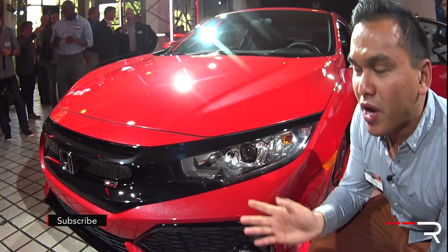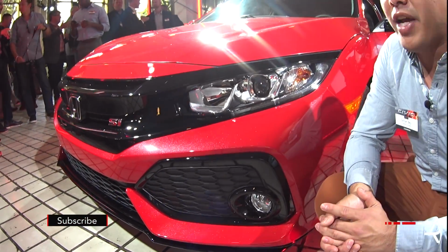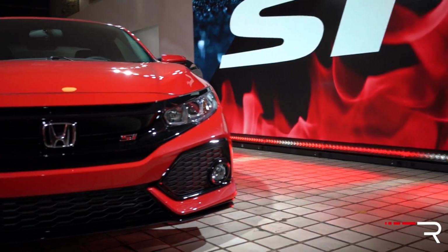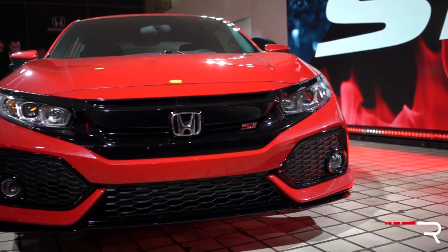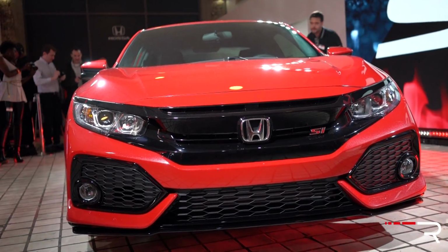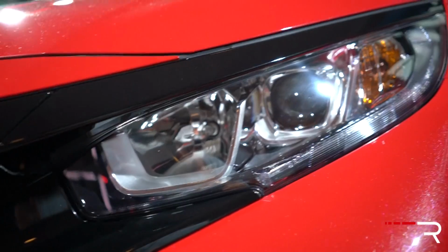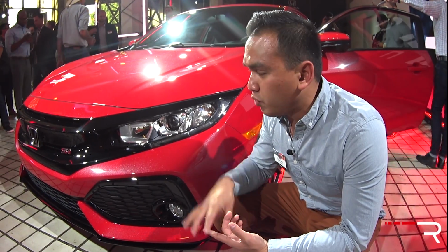Now, you can see the front of the Si is very similar to the Civic Hatchback Sport that I showed you. You have the same lower aero kit, the same blacked out chrome in the grille and the lower fascia. And then you can see here, this particular one has halogen projectors, while LED daytime running lights are standard. Honda says that they will offer the Si in a touring version with the full LED headlights, so that is a good thing, a nice premium touch that Honda will be implementing on the Si.